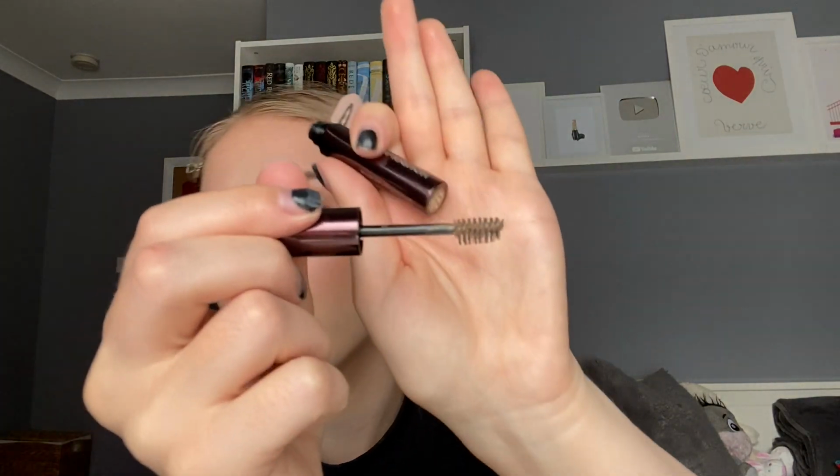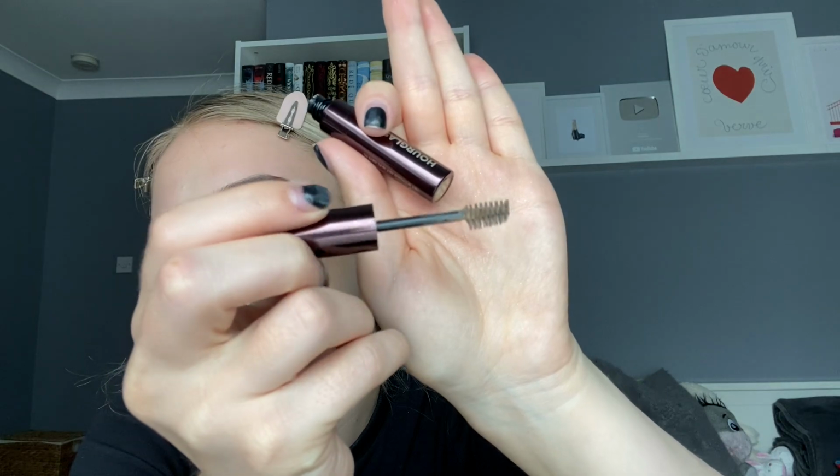I also have the Hourglass Arch Brow Volumizing Fiber Gel, also in blonde. I got the same shade to match, so I hope it looks good. Oh my god, this is so strange. Okay, so it's short at the top and long at the bottom. Let's go with the short ones first, maybe.